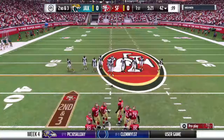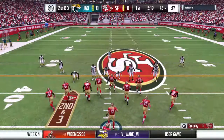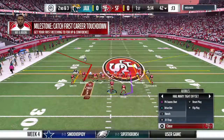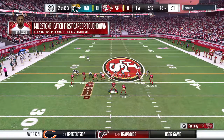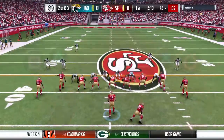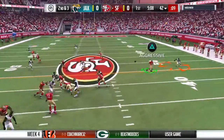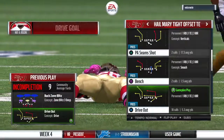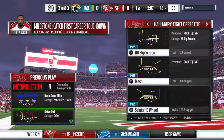Offense staying ahead of the chains here. 2nd and 3. Now a shotgun snap as they'll look to throw. And incomplete there. A nice hit jars the ball free and brings up 3rd down.